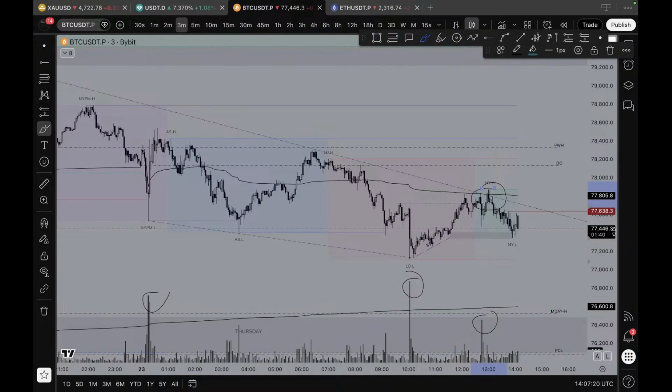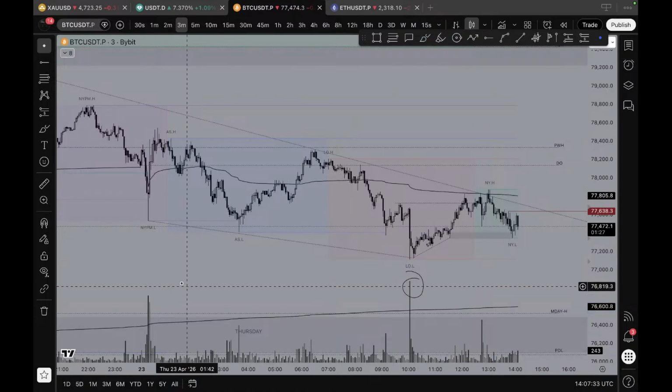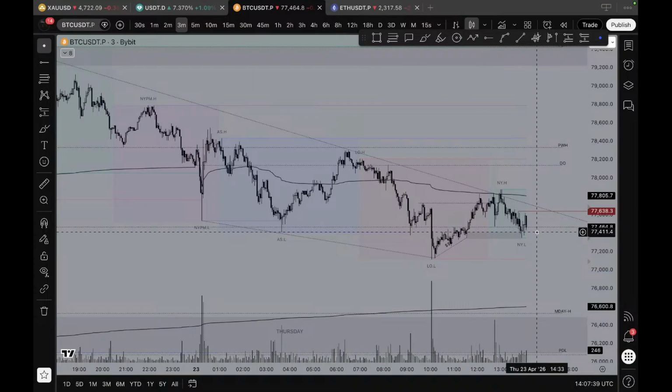And that's why I'm not in too much of a hurry to get into longs. I want to see a clean change of structure where bulls take control. Right now it looks more like the sellers are still in control, so I can just keep my alert there and then watch.